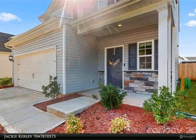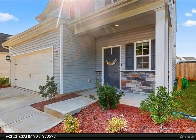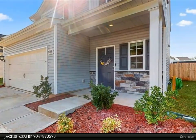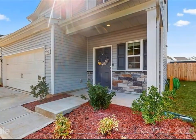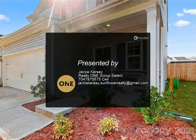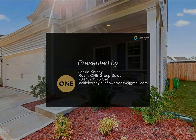Don't worry about storage, my 2-car garage has awesome built-ins. Guess what? I also have a 220V 50 amp electric car charger. I'm situated on a corner lot, with a great sized, fenced-in, backyard too, complete with a storage shed.